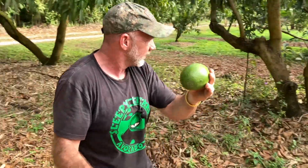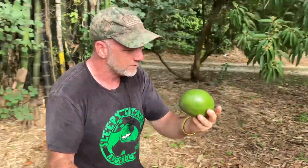This little avocado has been hiding out on my tree. That's a pretty darn late season avocado. But I'll set this on the kitchen counter and see if it wants to ripen for me.